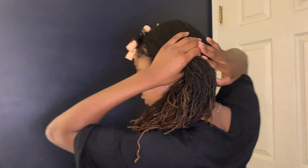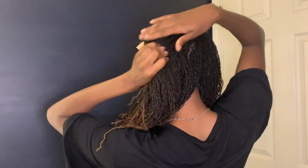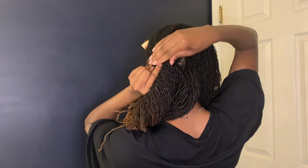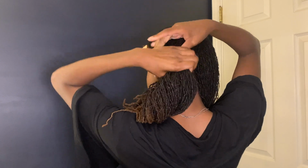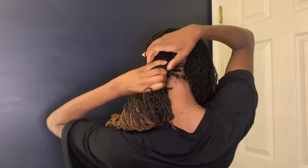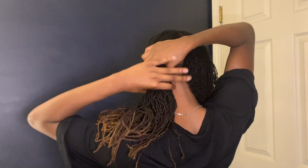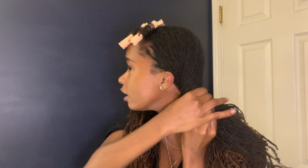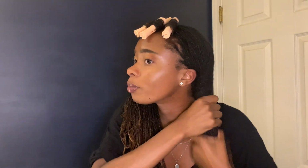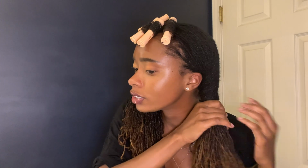So you're gonna wanna flatten it down as much as possible here. And then I'm going to go ahead and begin twisting once it gets to the base of my neck, and I'm twisting my hair around itself towards the outside of my head, so away from my head. And then you just keep twisting, twisting, twisting, twisting, and you'll see you can continue down a little bit more, but you don't have to go all the way down to the end because some of it will be left out.